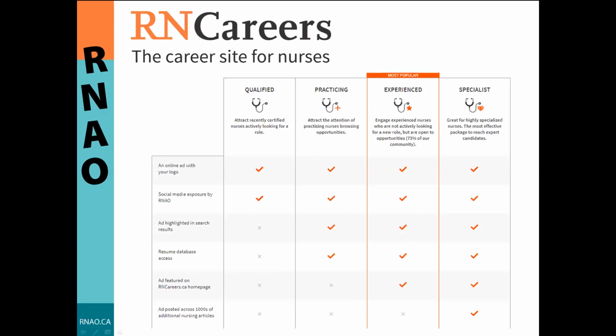And at this level, you get what you get in the earlier packages, but you also get your ad highlighted in search results to make it stand out to job seekers more prominently. And you also get resume database access. I'll go into that in a little more detail as well. And the ad is going to be advertised directly on the rncareers.ca landing page, which again makes it stand out a lot more prominently to interested job seekers.